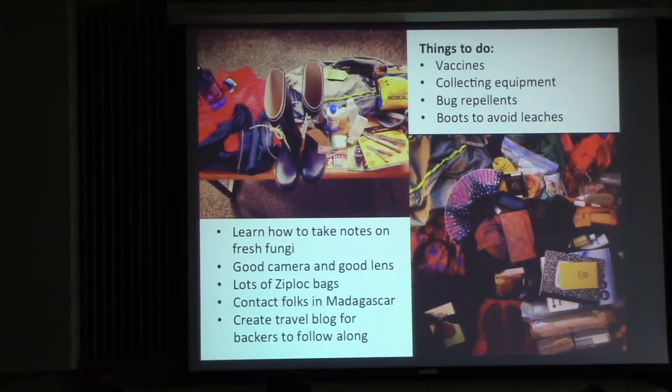So then, it's January 1st, 2014. I've got my plane ticket to leave in 13 days, and I have a lot to do between January 1st and January 14th. I had to get vaccines, get bug repellent, collect the equipment, and talk with Dennis about how I can find marasmias and how I take notes on them.